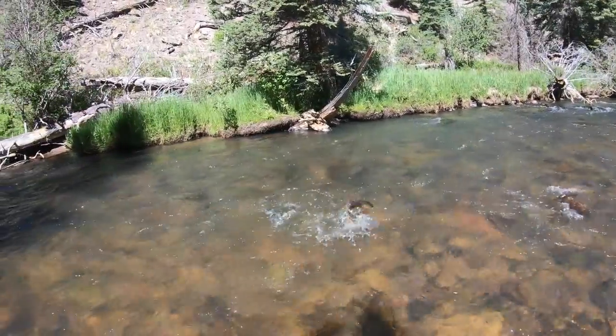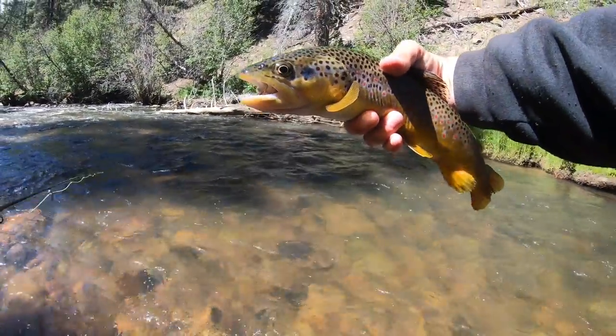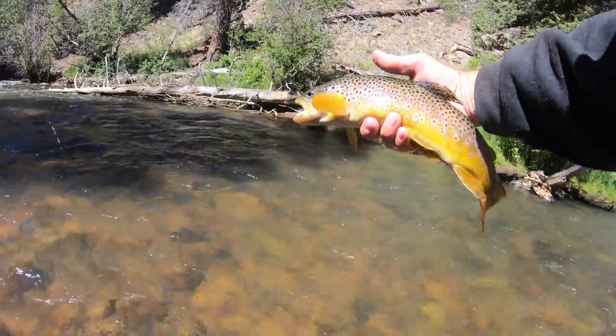This might be my best of the day. Probably like 29 inches. Hello, fish. There's a dry fly in your mouth. It's cool though, it doesn't have a barb on it. See, just comes right out. Killer. Bye.